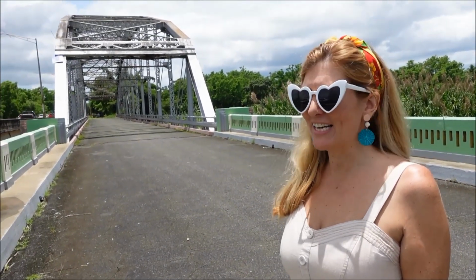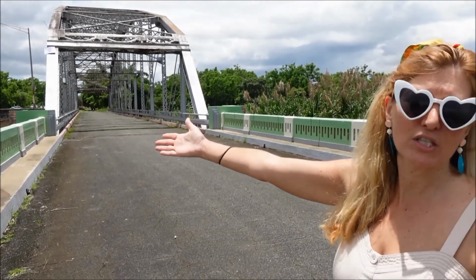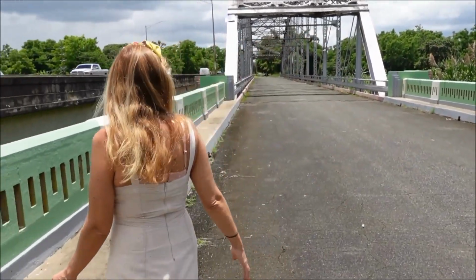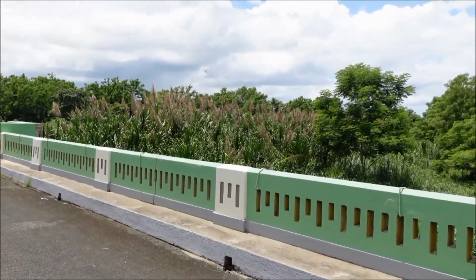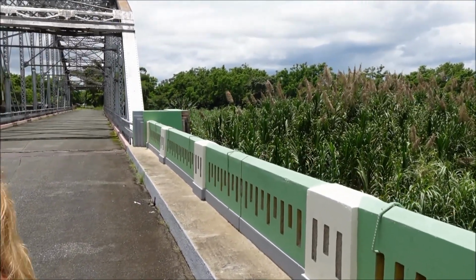Okay, so another great spot to check out here in Añasco is this Puente Salcedo. It's a historic bridge that's no longer in use because now they built this huge highway over it. This is Highway 2 that runs along it, but it crosses over the river still. And the historic bridge is still left intact. In the distance, you can see the river flowing and lots of nice vegetation. And the bridge itself is actually in pretty good shape too.